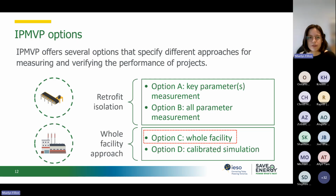So today we want to focus on option C for a couple of reasons. One is it's usually not too expensive, because a lot of the data that we want to use in option C are electricity bills, natural gas bills, the outdoor air temperature. This data is readily available. We don't need to pay or to install meters to get access to that data. So it's a fairly easy data collection process.